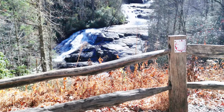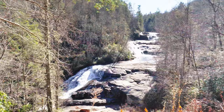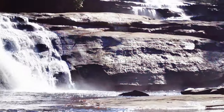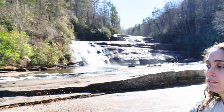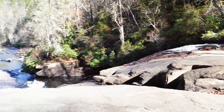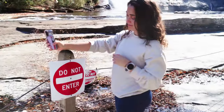Anyone guess why it's called Triple Falls? But apparently, we can end up all the way down there. So, you can see two of three of the Triple Falls. The other one's here. Worth it. But we have this here.